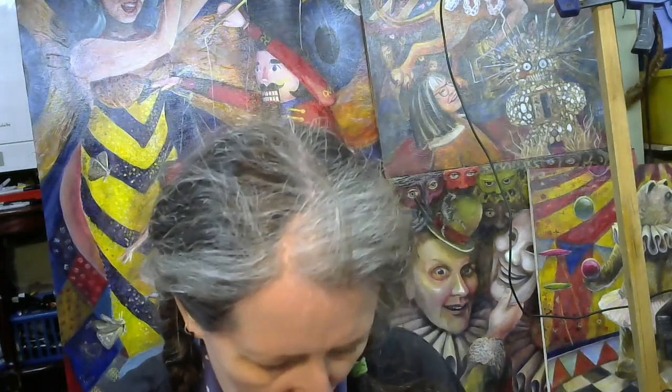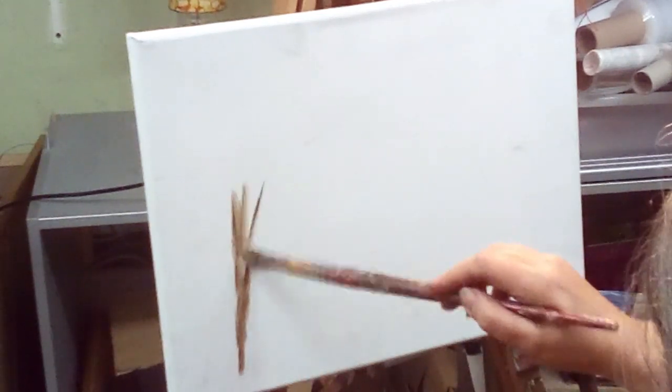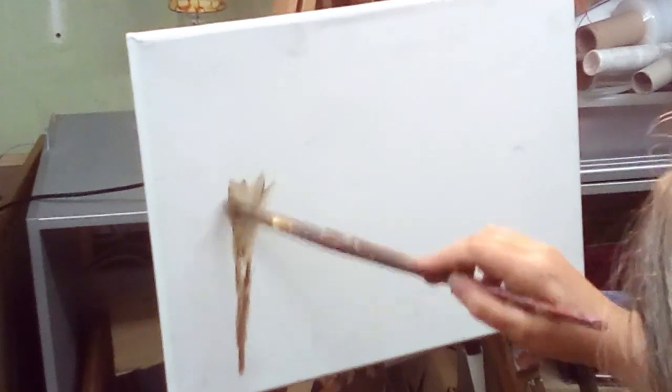Starting with a nice big brush and raw umber. I'm going to start by just laying out where I want things to go. So this feels so strange.